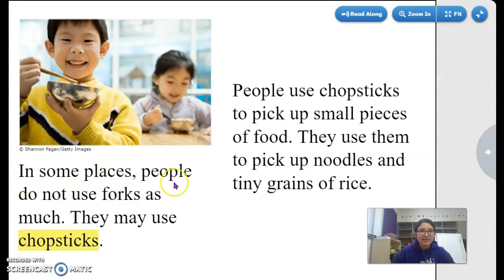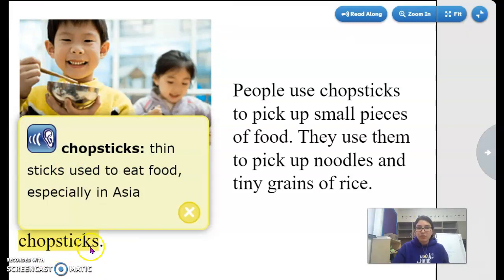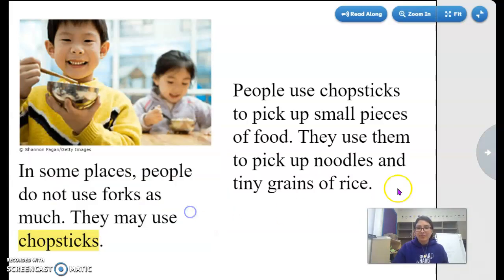In some places, people do not use forks as much. They may use chopsticks. People use chopsticks to pick up small pieces of food. They use them to pick up noodles and tiny grains of rice. Give me a thumbs up if you've ever used chopsticks before. So notice this text feature, a photograph, and so is this one. I know this bold word right here, the word is not dark, it's highlighted. It looks a little different, but it's still an important word that we, the reader, need to pay attention to. Chopsticks, thin sticks used to eat food, especially in Asia.